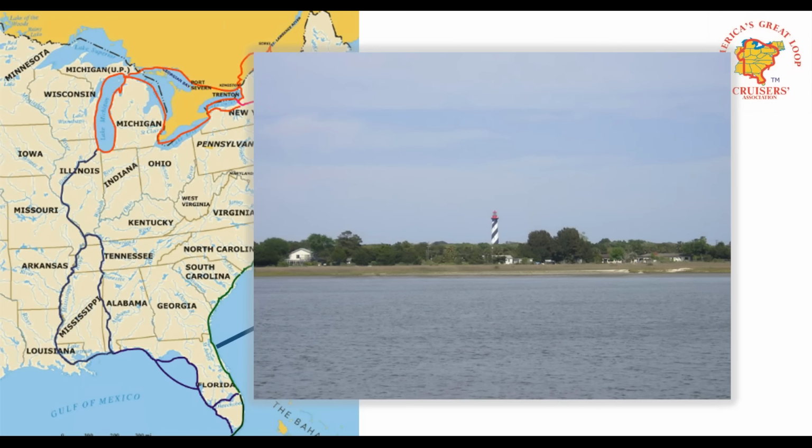It was a Spanish watchtower built in the late 1500s. That structure is no longer there, but that was the predecessor to the current St. Augustine Lighthouse. That is the oldest aid to navigation in North America. It was Florida's first lighthouse, which was lit in 1824, and you can actually tour that lighthouse. There are 219 steps it takes you to get to the top.